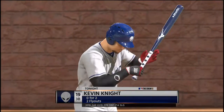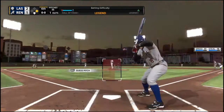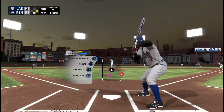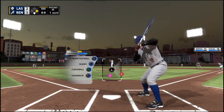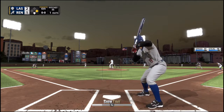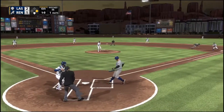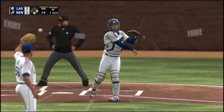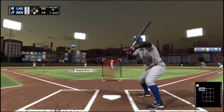Digging in once again, Kevin Knight. He's 0 for 2 thus far in this one. Find a good pitch. From the stretch. Pitch out. Nothing doing. Runner at first here, 1 man out.